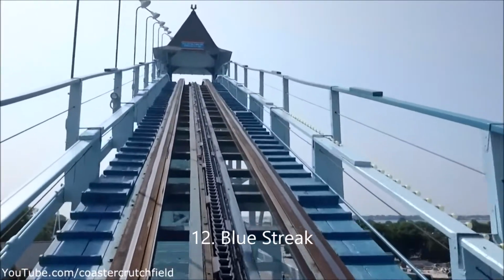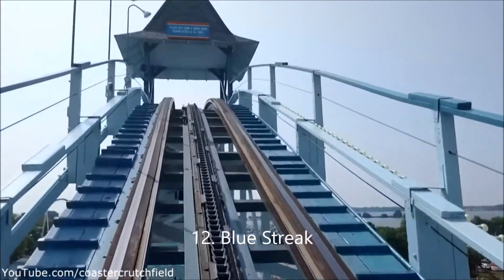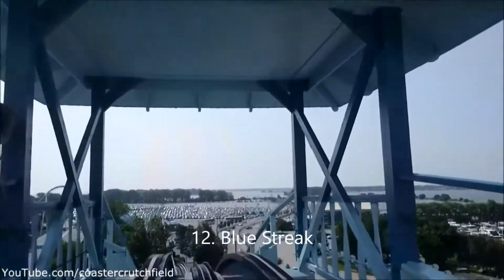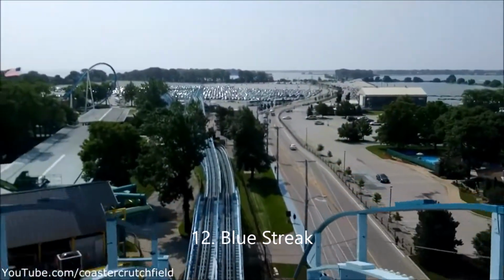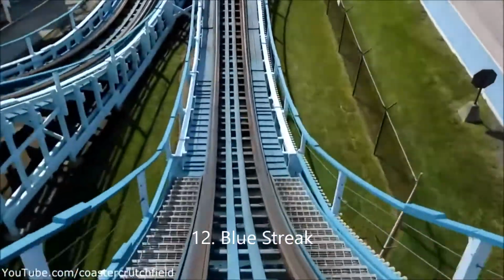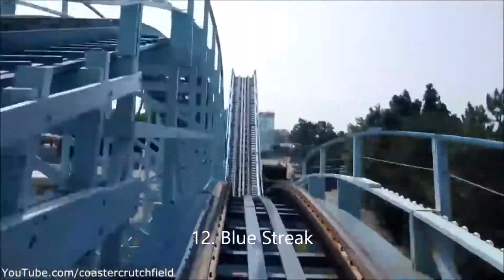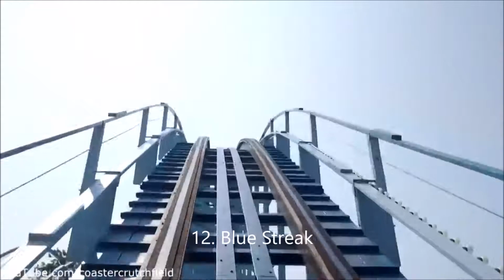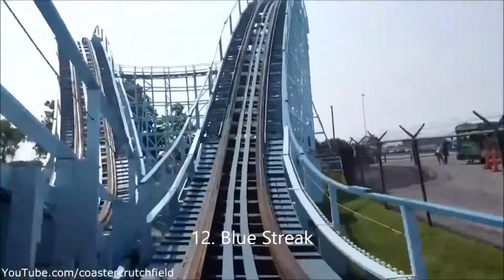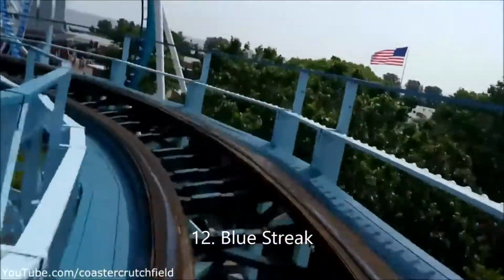Number 12 spot is going to go to Blue Streak. While it's definitely not the tallest, fastest, or longest wooden roller coaster in the world, it's older, not particularly record breaking by any means. I have a real appreciation for Blue Streak. I love the blue color. I think it's pretty. I don't find it to be too terribly rough, but then again, I never ride in the back of a wooden roller coaster. That's just something I never do and I'm never going to do. So that could be why I don't think it's rough.